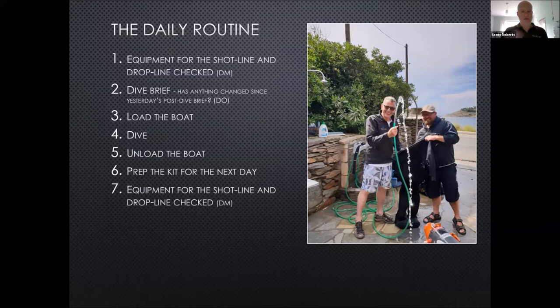And then again, the equipment's checked for the shot line and the drop line, because of course, since the last time it's been checked, it's bounced out to Britannic and come back again. And indeed, some of it's been in the water as well. So we need to make sure we've not lost any gas, and valves are working, etc. And then the post-dive brief was the longer brief, where we would sit and look and see how everything had gone. Talked about order of diving for the following day, etc. And then eat, sleep, repeat.